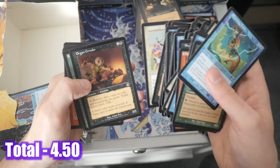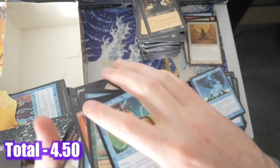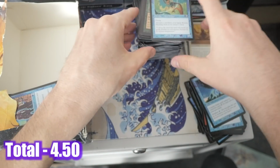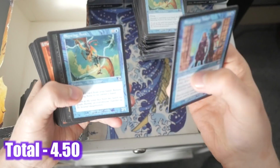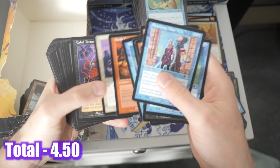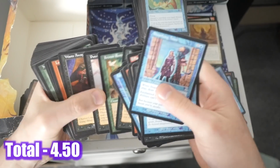Not looking too exciting. So yeah, no Cabal Coffers. What's going on? I guess maybe he did. I mean, if it's like a $100 card, maybe he did a little bit of research before he sold his collection, and he's like, wait a minute, this card's worth $100? Gotta sell that. Or keep it, I suppose. But I think he was trying to liquidate his collection, it looks like.